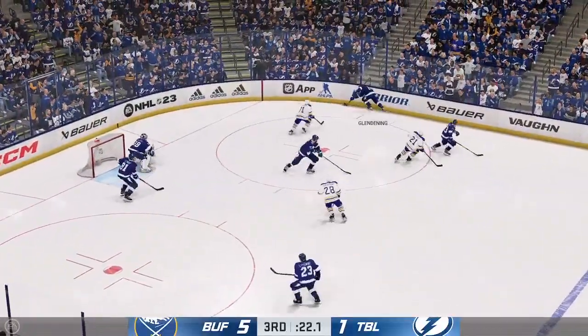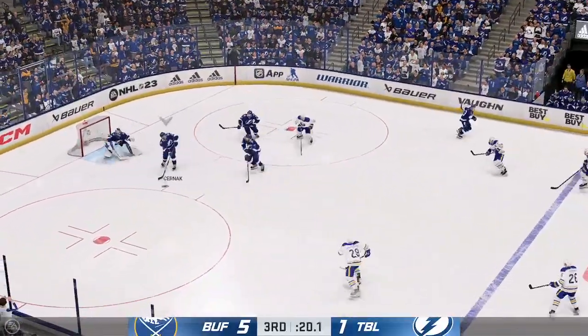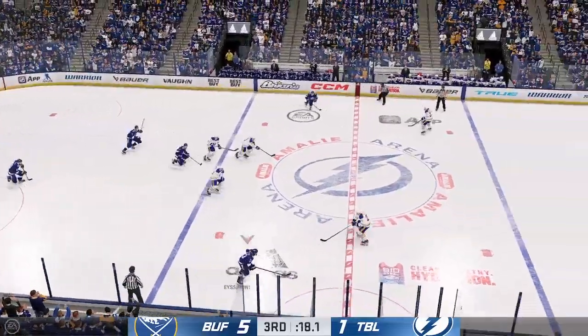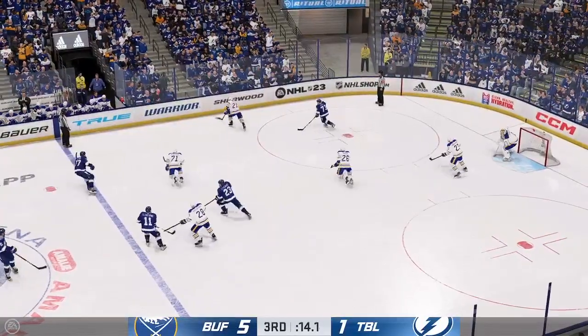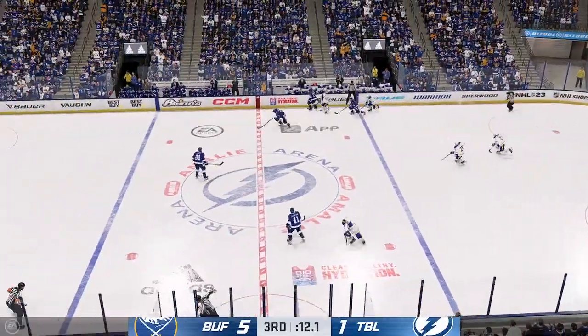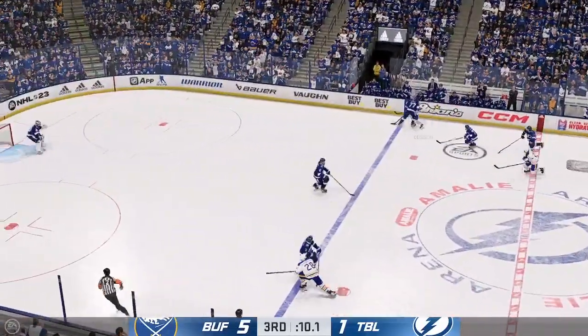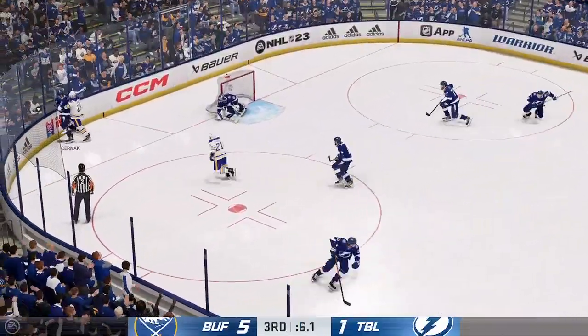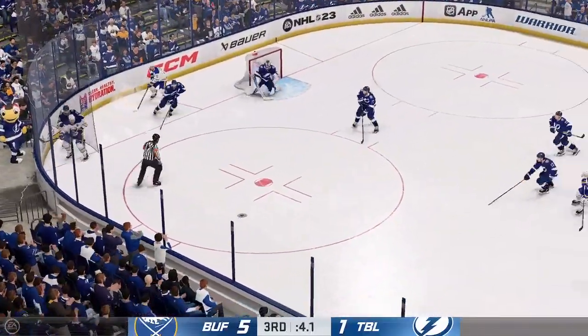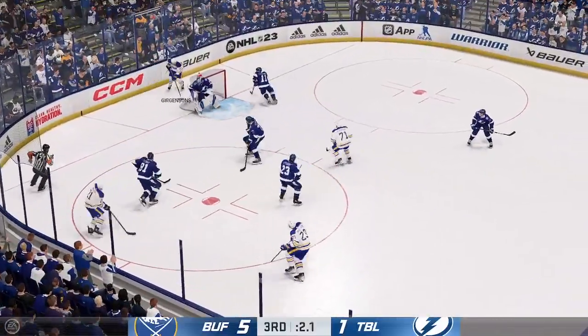Can't find his man. The Bolts gain control of the puck. Through center. Now a quick pass to Sheary. Pokes it away in his own end. And he takes the feed. Tampa Bay's gained possession along the boards. Handles it along the blue line.